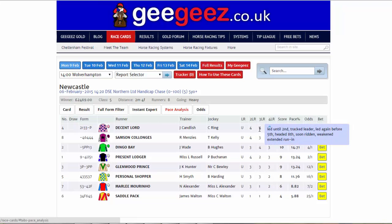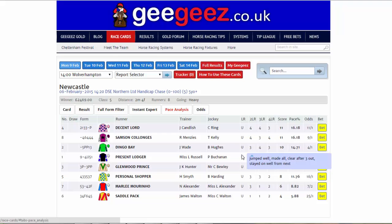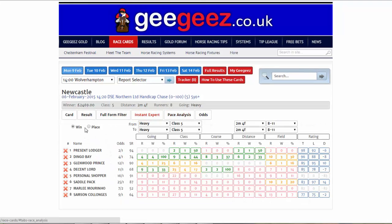And Decent Lord was another pace angle. Led, jumped slowly, headed first, but normally again pulled up, and there were question marks over the form. I thought maybe up there, but Present Lodger would be able to see him off. Again, you've got the Instant Expert tab, two kind of horses.